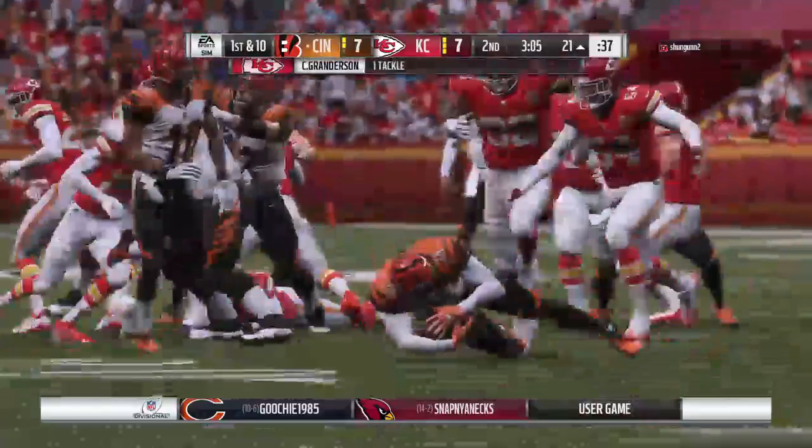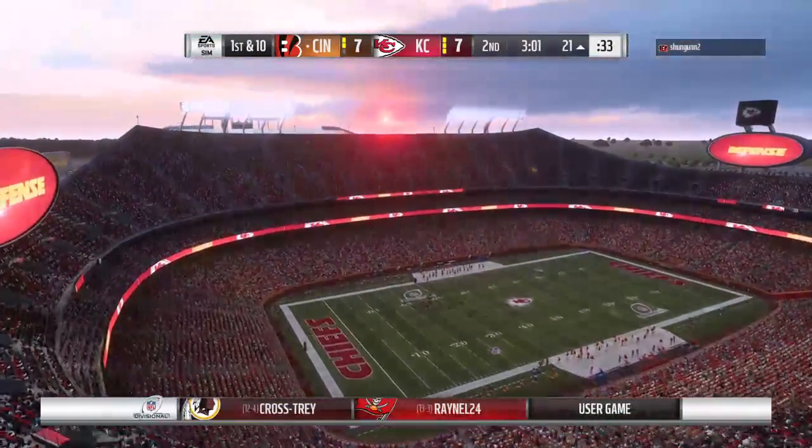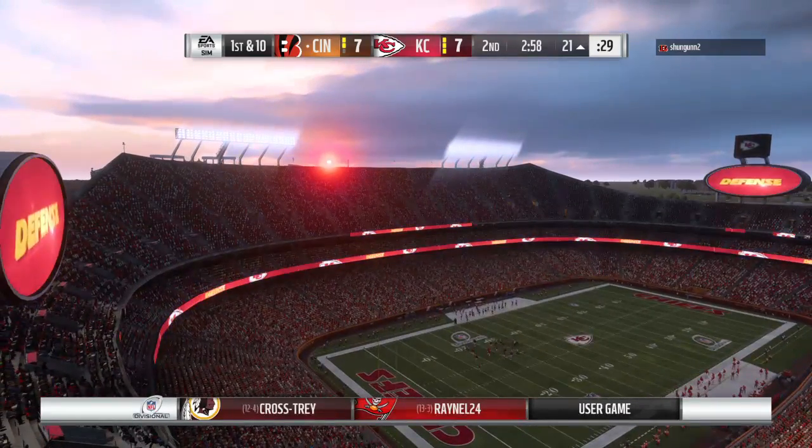But they're getting ready to go to work now in prime real estate after that last run. Found his spot and picked up nice yardage, didn't he? And now he's got him knocking on the door of the red zone.